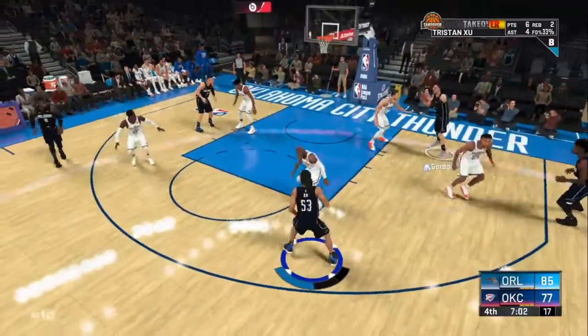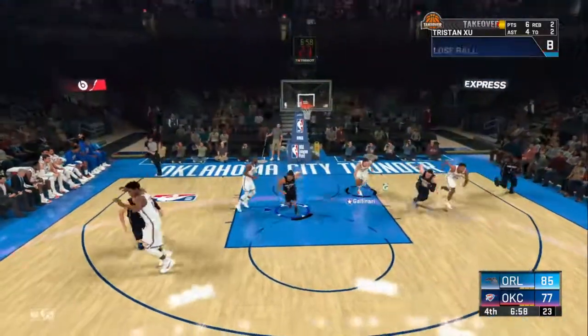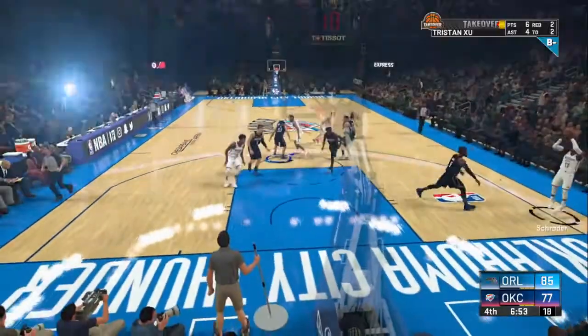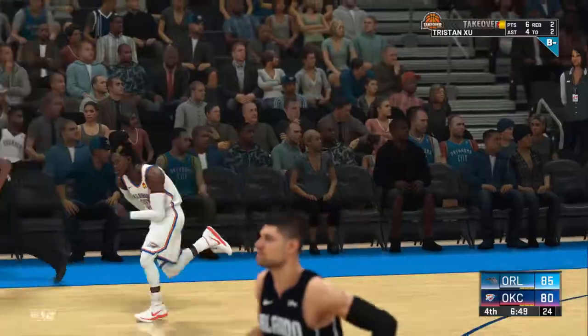Che outside. Gordon the pass to Che, and taken away by Paul. And it's Schroeder in the corner. Drills it from outside. Schroeder's got 19 points.